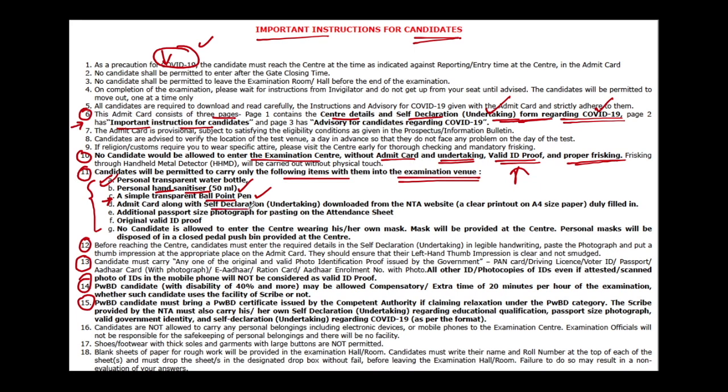Admit card along with self declaration and undertaking. All right, so this is super important that you complete this. Download it from the NTA website. Take a clear printout on A4 size paper, duly filled in. You have to fill it in before going to the examination center.